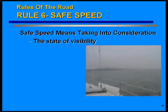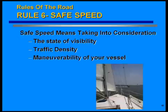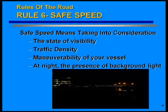Some of these conditions may be fog, restricted visibility, so you're going to want to slow down based on the density of how many other boats are in a narrow channel or adjacent to you. How well does your boat maneuver versus the other vessels around you? At night, the presence of background lights. This was a picture in Biloxi. A lot of casinos, a lot of lights, and sometimes the stop-and-go lights start looking like navigation lights.